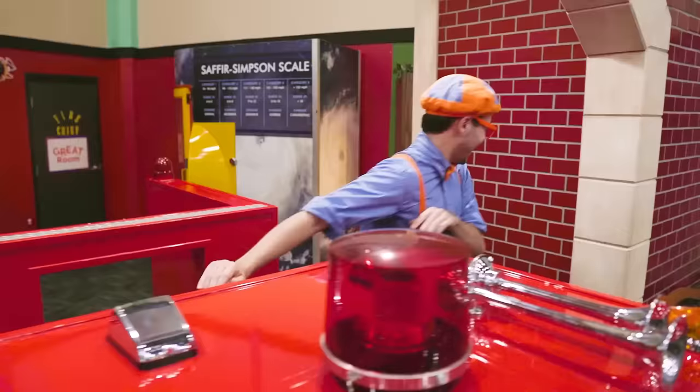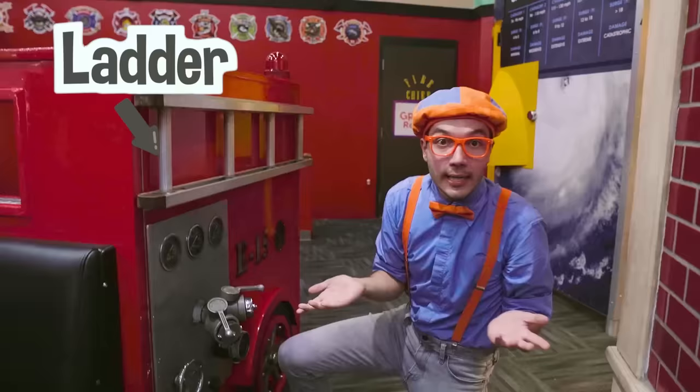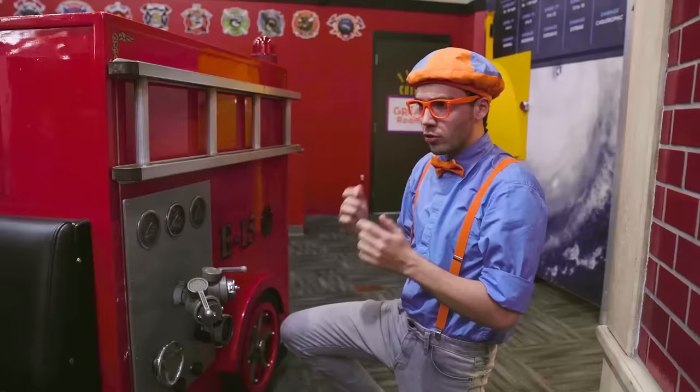Whoa, and look at this. This is a very important part of a fire truck. This is the fire ladder. And it's really helpful for helping firefighters get up to really high buildings to save people and to use their hose to put out the fires.